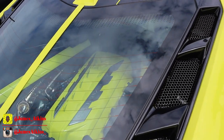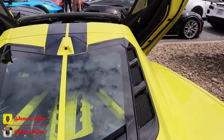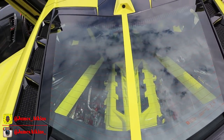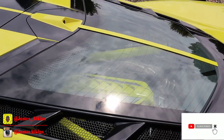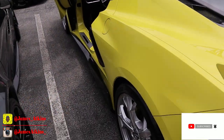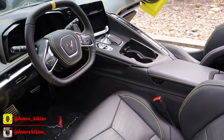This is my next mod that's on the way, folks. Gotta get the engine cover painted. He also got the support strut arms painted as well. It's clean. I don't know if it's really coming up on camera the way I want it to, but that's nice, y'all.